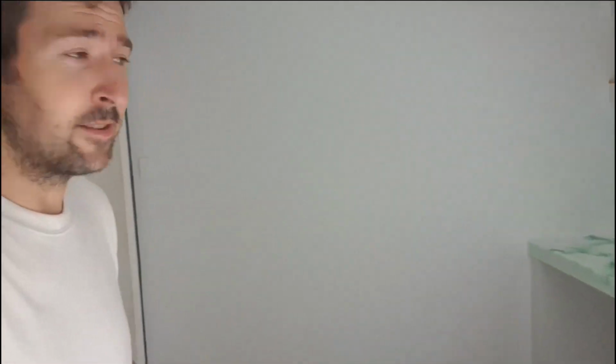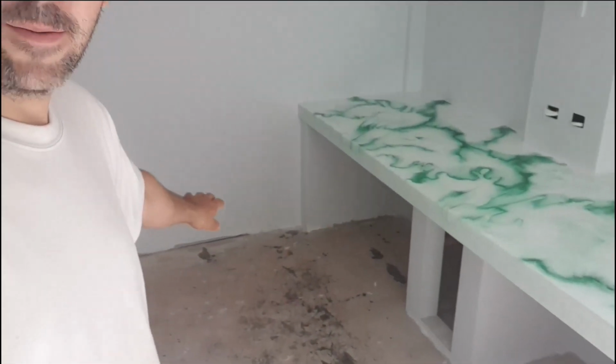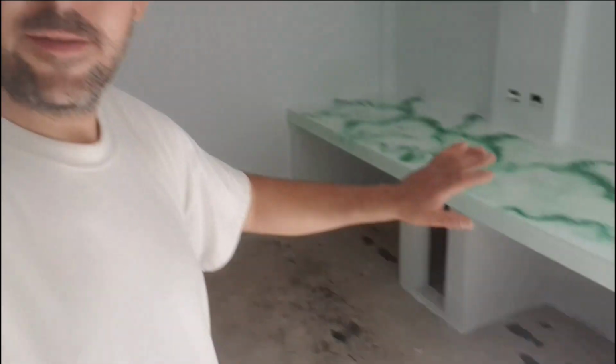So there it is, pretty well complete, looking fantastic. I did go and run a bit of 1000 grit sandpaper around the edge, only the edge, because I wanted to see how it turned out. So I've done that, and then I've gone over it with some polish, just car polish.